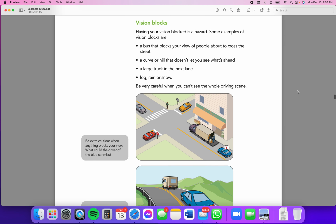Vision blocks. Having your vision blocked is a hazard. Some examples of vision blocks are a bus that blocks your view of people that are about to cross the street, a curve or a hill that doesn't let you see what's ahead, a large truck in the next lane. Be aware that trucks, when they turn, do need both lanes. So if you think that a truck is turning or they have their signal on, but they're in the left lane with their right signal on, you're just going to want to hang back.